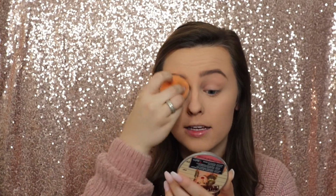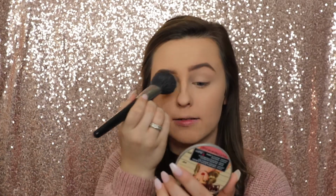And then after that, I'll go back in with my beauty blender and put any concealer or powder or anything that's left on my sponge. I'll put it on my eyes, and then I'll just take this Crown Chisel powder brush and take some of that powder and set my eyes.